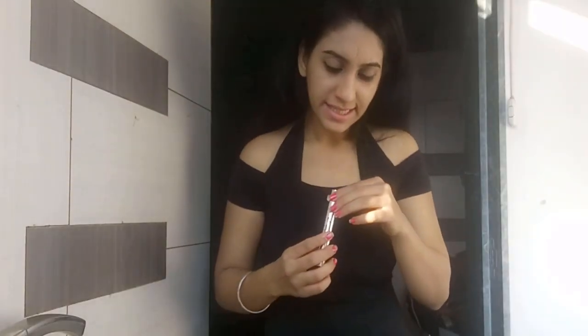I'll be swatching this color Dolce K and it's a very office kind of wear brown color and it's really nice. So let's see how it looks on me, guys. My lips are crying, so I'll be swatching only one more lip shade after that. So let's see how this looks on my lips.